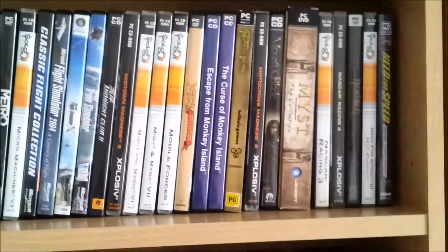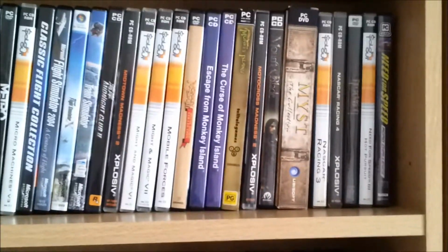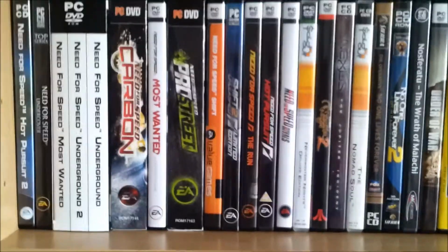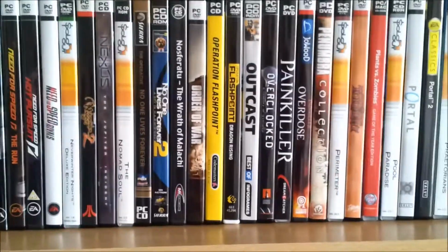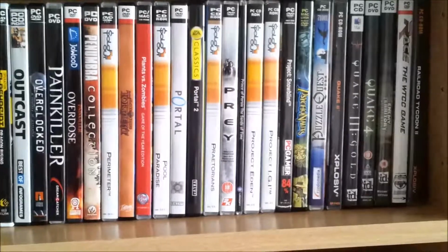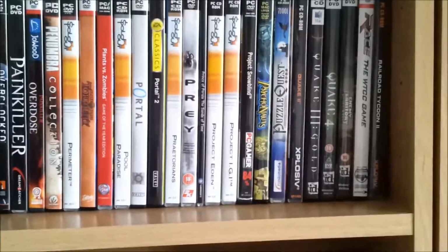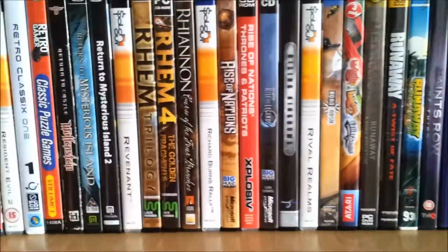Some Flight Sim games. Got the Myst series. Complete good collection there. All five games. Need for Speed series. Got the majority of the games for that. Operation Flashpoint. It's my favourite tactical shooter. Portal games. I really love them. If you want something different from your usual first person shooter, then give that a try. Quake series. Rise of Nations, another good RTS game.